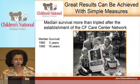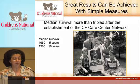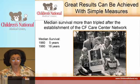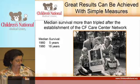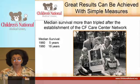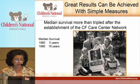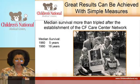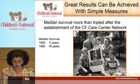So what I want to stress here is that these advances are very exciting. I think we're on the verge of some very novel treatments that are going to come about in the next, hopefully, few years. But the core of this that has kept our patients going until this time has been the day in, day out care that has been given to these patients by you, the pediatricians, by us at the care centers. So you can see that in 1960, the median survival was only 5 years. By 1980, this had more than tripled.